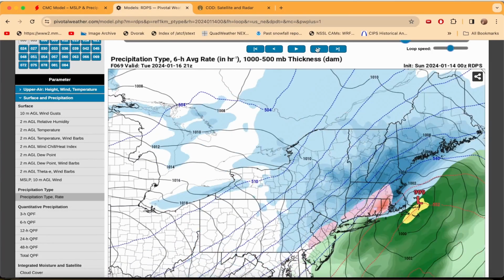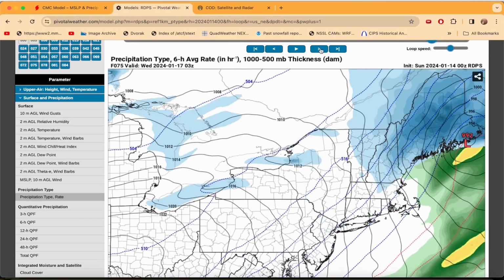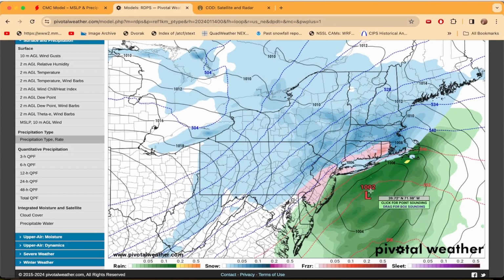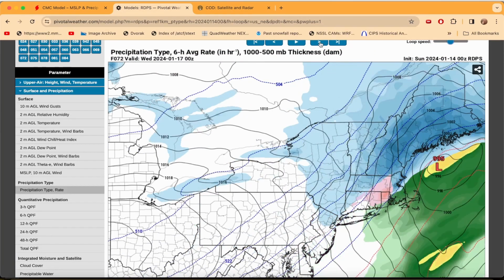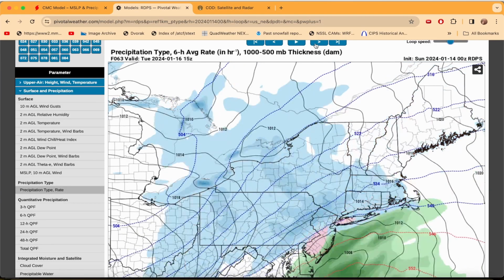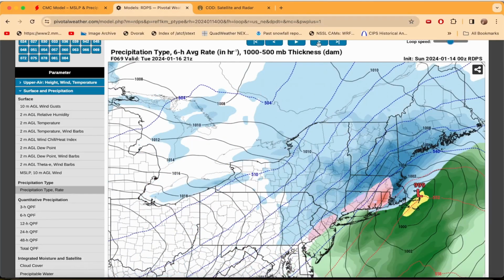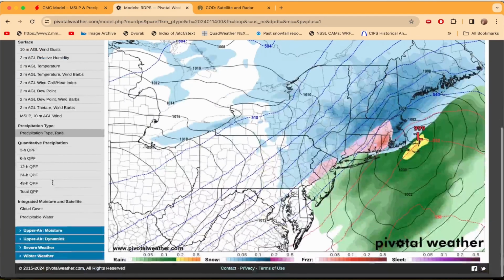So here, as we move forward with that deepening low pressure, you get more intense precipitation. This is one potential solution. I know some others are a little further offshore and don't give as much precipitation. So we'll have to keep monitoring as it can change. Overall, a solid hit for much of these northeastern states, especially New England here, and then on up into Maine as it exits the U.S.